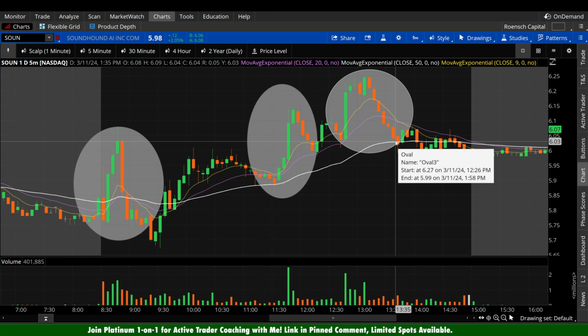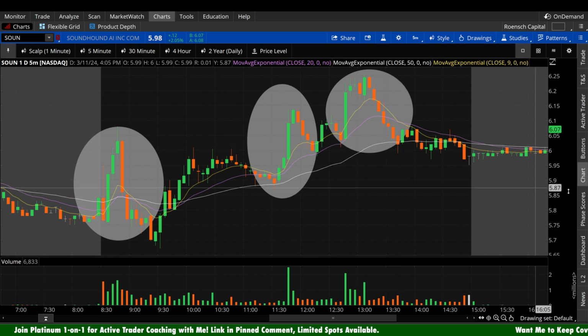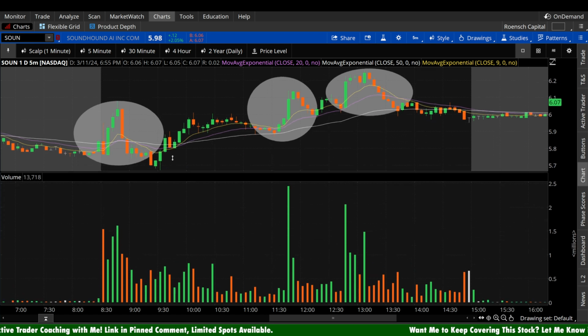But what I think a lot of people overlook is that these moves don't necessarily have to be created equal. And we'll see if they were by taking a look. But let's start with the move off the open here.